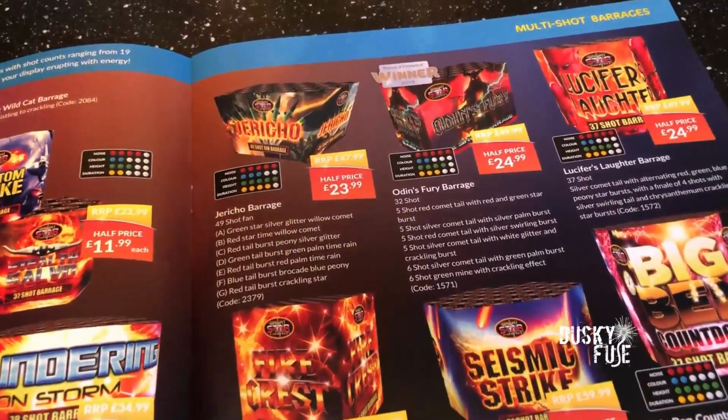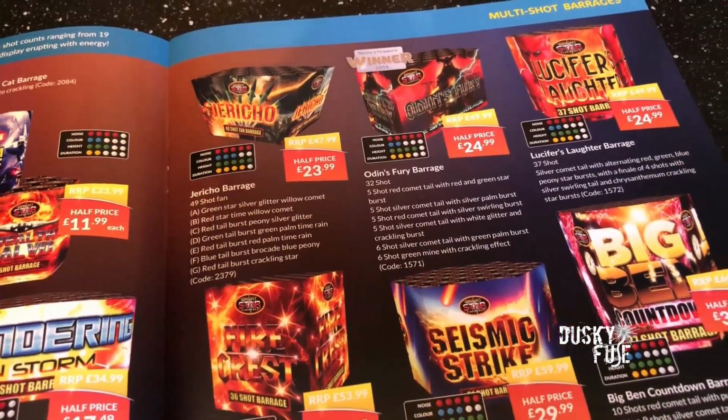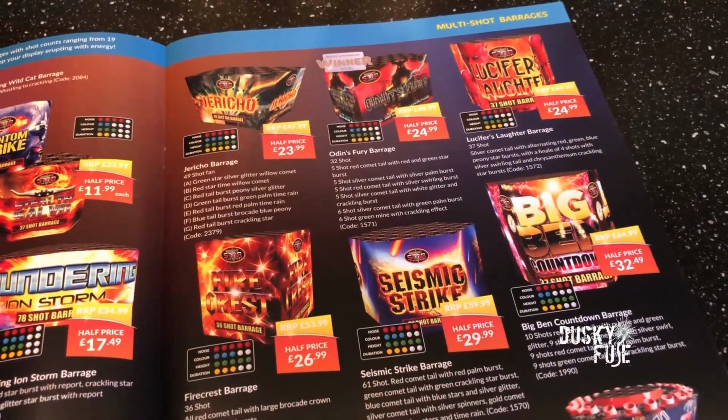Jericho is another fanned cake and erupts all 49 shots in just 20 seconds, giving a fast-paced and lively display.